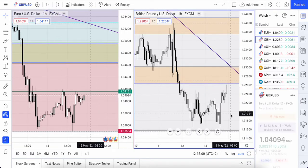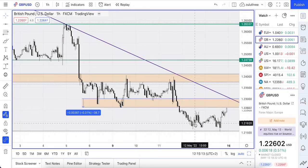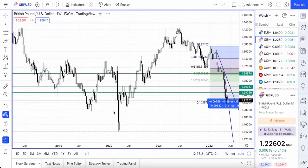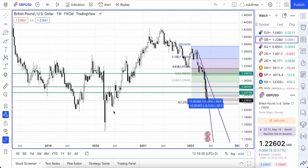Now the pound is pretty similar. The pound's also very oversold. It's been at these lows. It's not quite an all-time low. If we go to the weekly chart, just to do a similar comparison to the euro, we're down at this sort of level here. It is a support level.